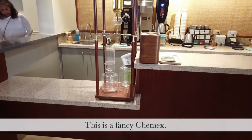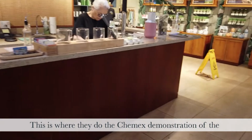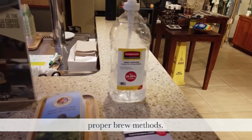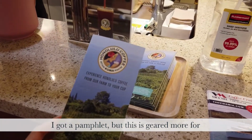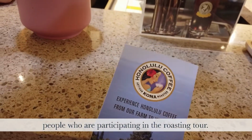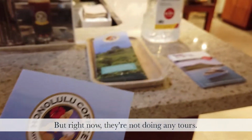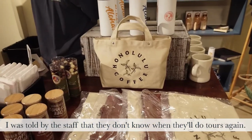This is a fancy Chemex. This is where they do the Chemex demonstration of the proper brew methods. I got a pamphlet, but this is geared more for people who are participating in the roasting tour, but right now they're not doing any tours. I was told by the staff that they don't know when they'll do tours again.